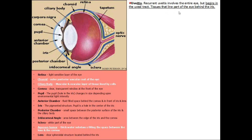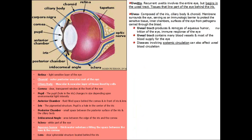Tissues that line the part of the eye behind the iris. And the iris, if you want to look over here, you have the cornea coming in from the left-hand side. You have the cornea, the anterior chamber, then you have the iris there. And then we're not going to address anything beyond that for right now. The uvea is composed of the iris, the ciliary body, which is kind of this yellow on both sides of the eye, this yellow area here, on the top and on the bottom of the lens and the cornea. And the choroid, which is also wrapping around the eye here on both sides as well.